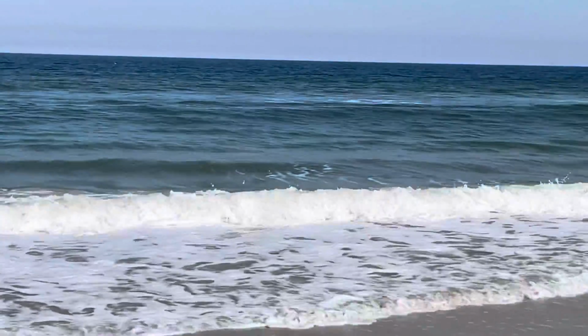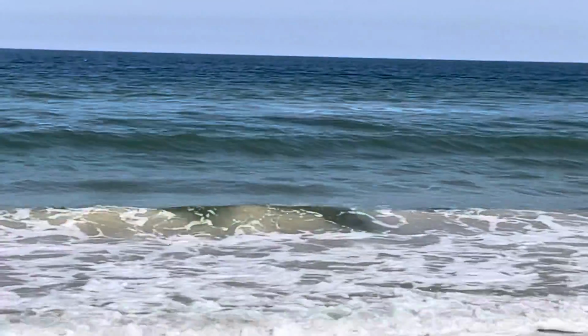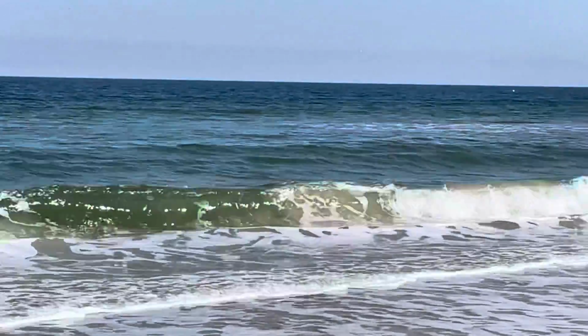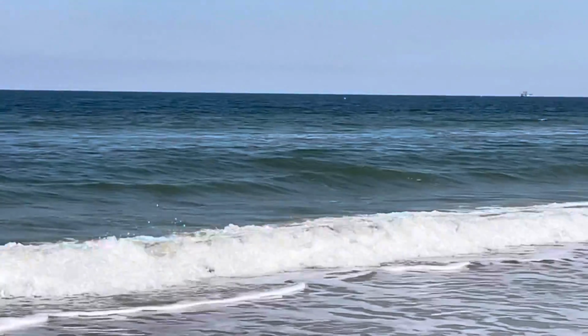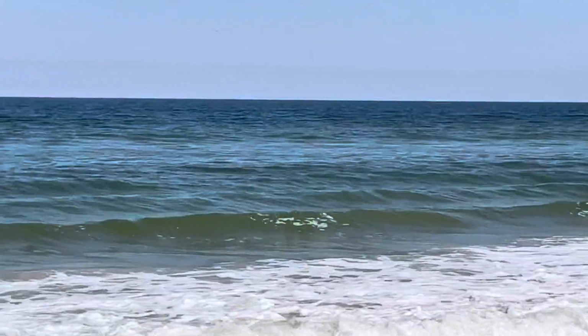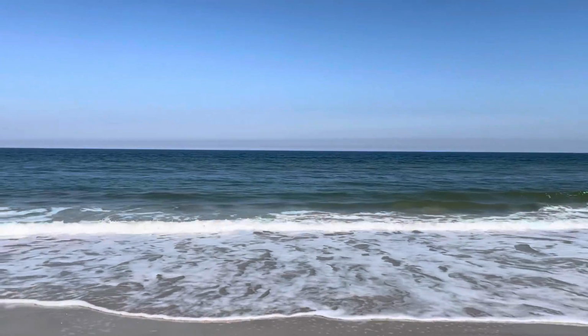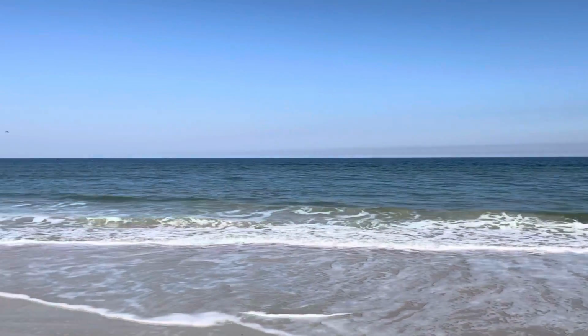Now, as soon as this wave clears, you'll be able to see where the sandbar is. It's sort of hard to see, but there's a lot of whitewash. That area there is where I've been catching all the fish the last couple of days. So if you're on the beach, look for this area, mainly for negative low tides.